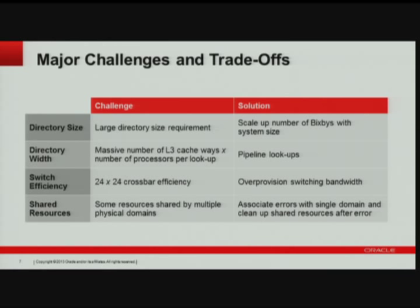So we had to find ways, and one way would be to pipeline lookups. However, this is a trade-off of system complexity versus latency and throughput. Switch efficiency is another challenge that we had to face because of head-of-line blocking issues. We over-provisioned the switch bandwidth in order to solve that problem. And finally, Bixby is processing transactions from multiple domains at any given time. Some of the resources are shared, so we had to be able to associate errors to a single domain wherever possible and clean up shared resources so that other domains are not affected.